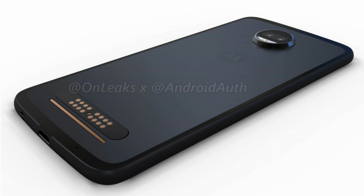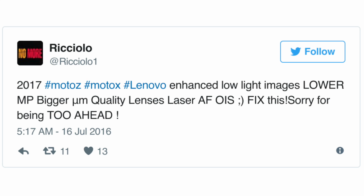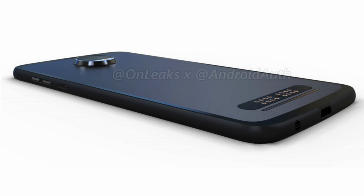We expect to see big changes in the camera department, as the device will have a dual camera setup on the back. According to well-known leaker Ricciolo, Lenovo will opt for a lower megapixel count and larger pixels this year, which means that the camera should perform better in low-light conditions. No word on the front-facing camera so far, aside from the fact that it will have LED flash.